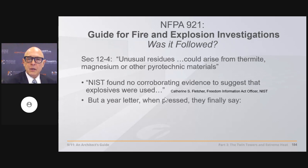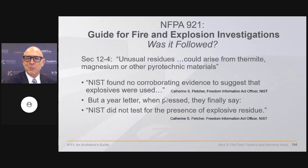Oh, yeah? Why? Then we hear from them a year later. They finally admit in writing, NIST did not test for the presence of explosive residues. You can't find what you're not looking for or won't, but others did. It wasn't that hard to find.